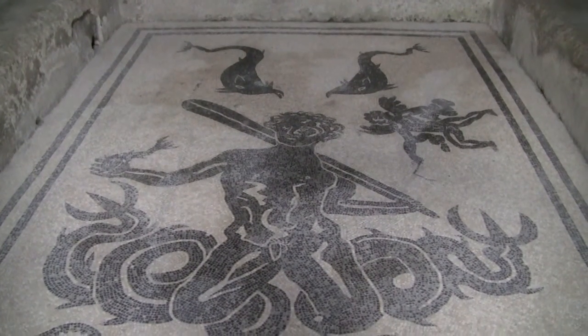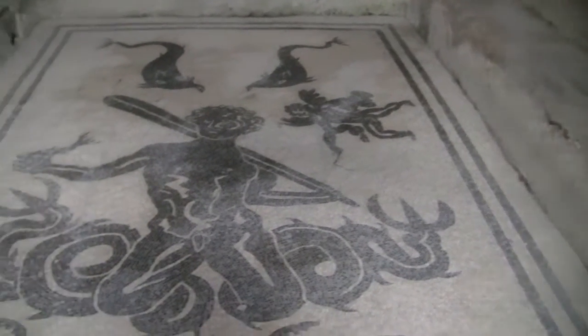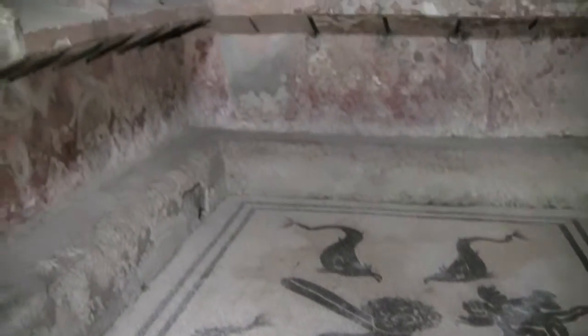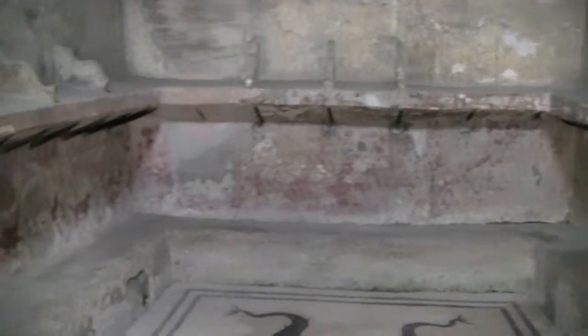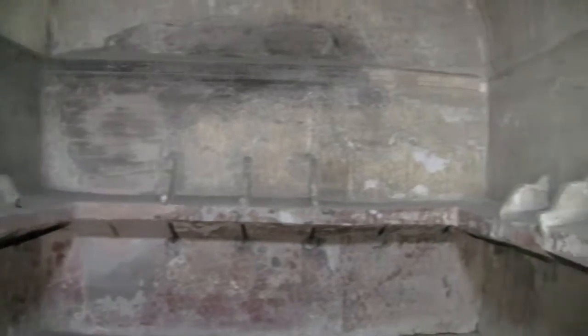This is the mosaic floor of one of the rooms. I have no idea if it's an original. I think it is. It's hard to tell. You can see the reddish colored remnants of paint decoration on the lower level. It looks like a built-in shelving unit on the walls. And then a sort of corrugated arched ceiling in this building. Very cool, ornate.